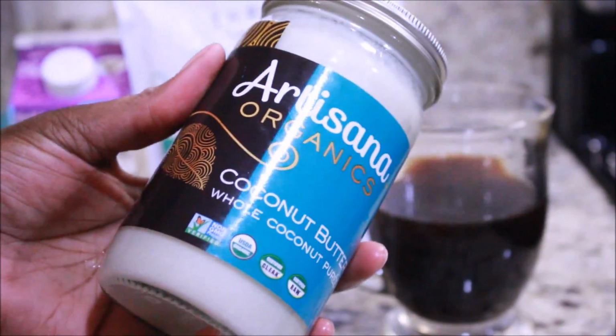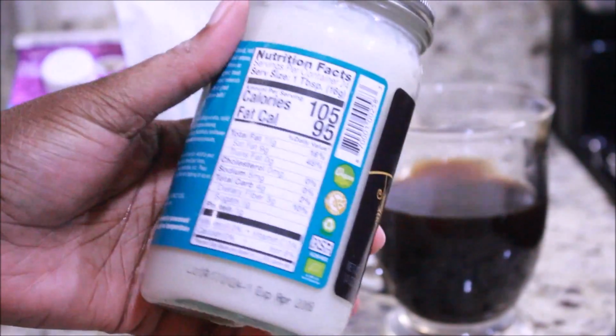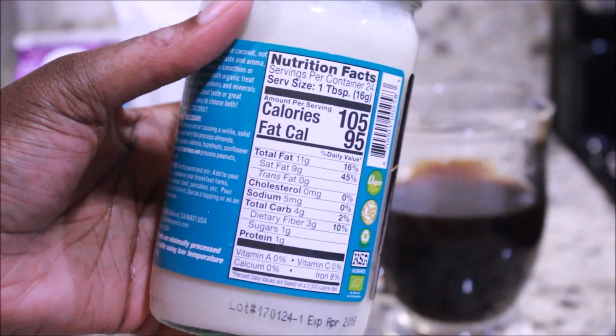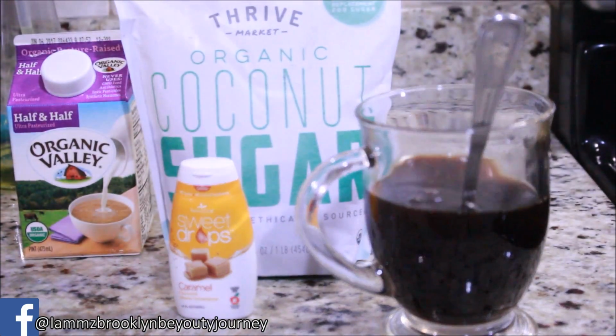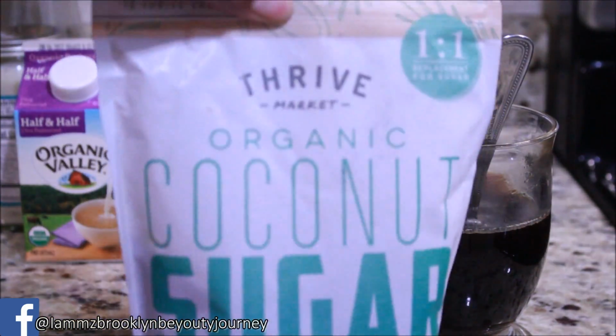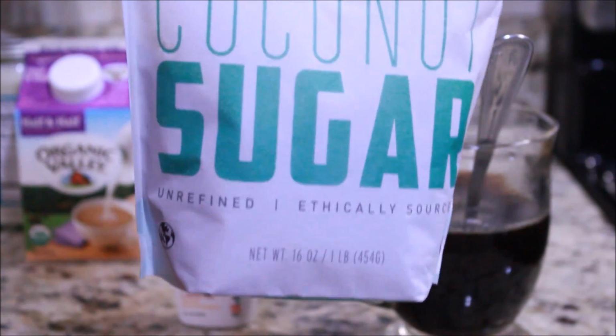So I'm starting off with a cup of coffee, not a full cup. I got this artisanal organics coconut butter off of Thrive Market, and the specs on this is very good. I can't tell the difference between coconut butter and coconut oil that's unrefined, but whatever. I'm using 1 tablespoon of this, and I'm using the Thrive Market organic coconut sugar.